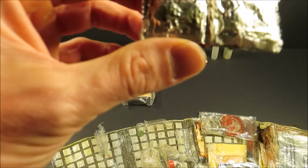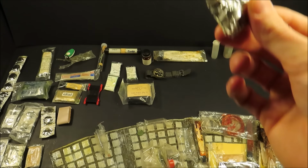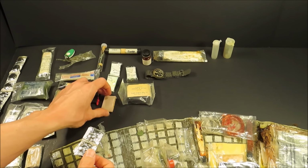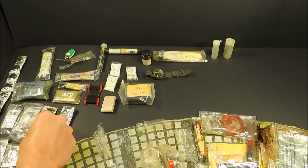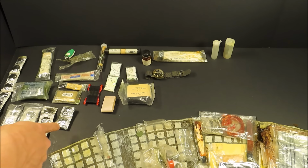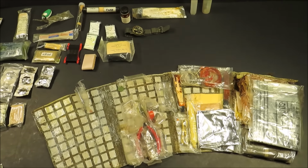All right, so what's this? Anti-infection tablets. Now, I'm not going to undo the rubber band in case it's really brittle, but you get 12 tetracycline tablets for treating infection. That goes along with your first aid and medical. You patch yourself up, take a couple of these, so whatever little wound, if you crash landed, or if you're running around in the jungle, you're probably going to need that.